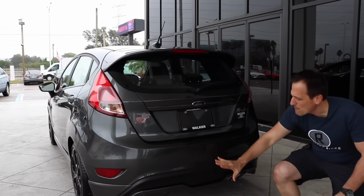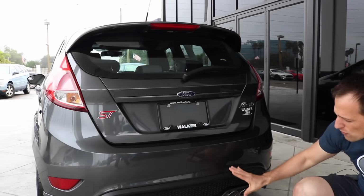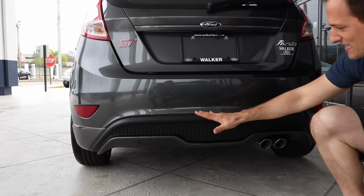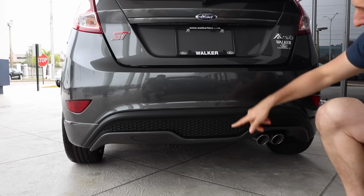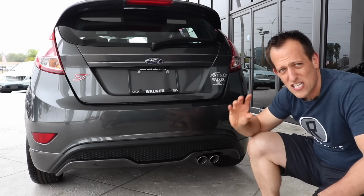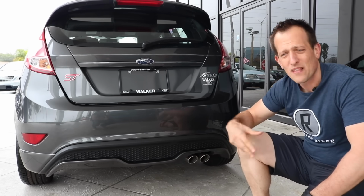One of my favorite things about this car is I love the rear end. Now, this is a fake design down here, but it does look great with the gray. The lower diffuser, I like the shape of it, and it has just a very simple twin exhaust here on the side.